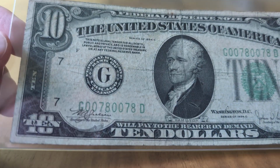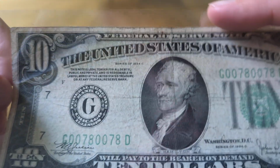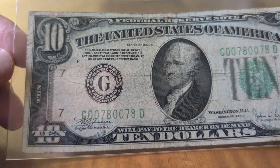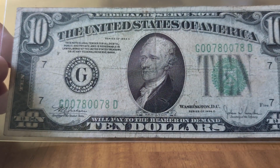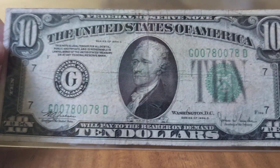Okay, here is one that I want you to focus right up there on top in the middle. Notice there's a little paper pull out there. There's a little piece of paper missing. This is a repeater. 1934 C Series Federal Reserve note. It's a great looking note.